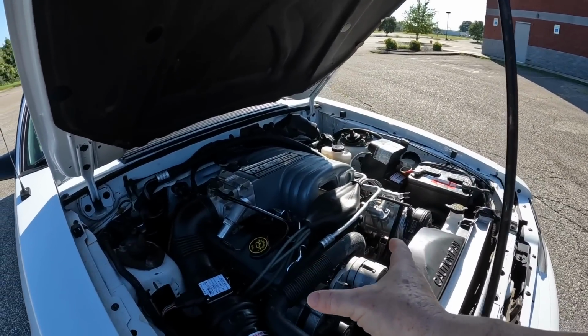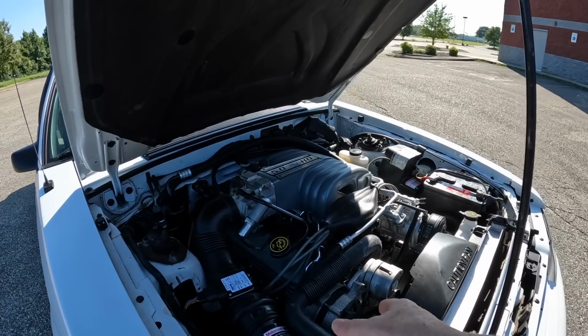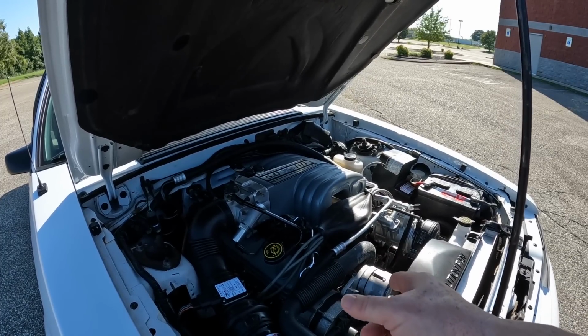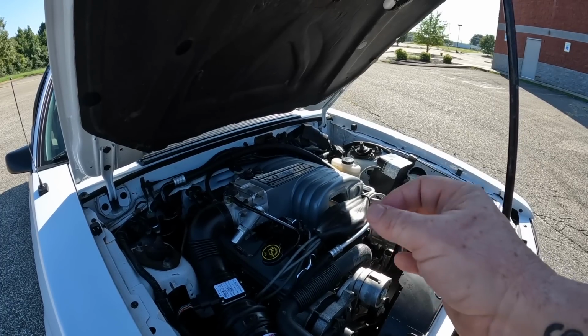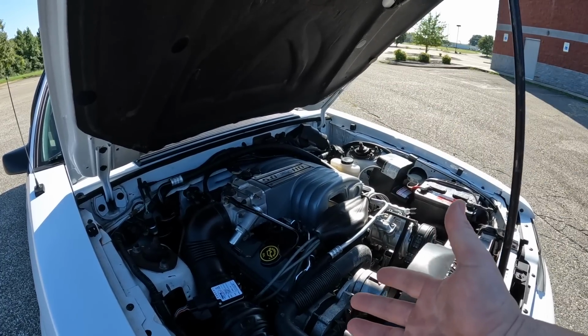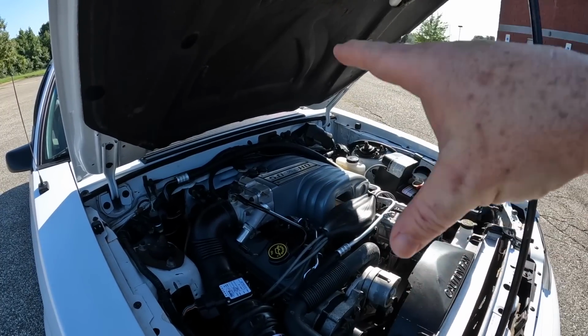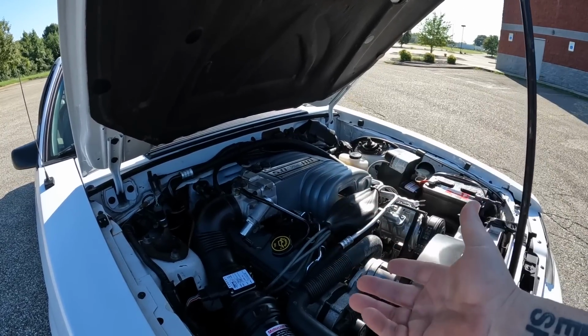So what is this combo? Again, I'll go over it again. It's a bone stock bottom end. It has a cam from an 87, which is a speed density engine. Those cams for 87 and 88 that were speed density, unless they were a California car, are notorious for being more aggressive. Not a lot, very slightly.